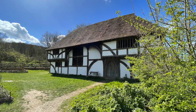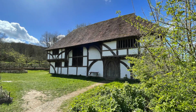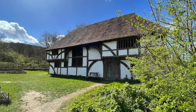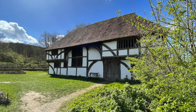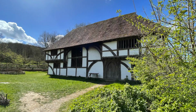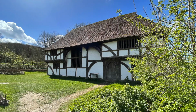I see. And what about the later family? What do we know of them? I'm just so curious because, you know, it's the people who live here that bring these buildings to life, isn't it? There's the stories that I think you talked about before. Well, it was lived in by a chap called Thomas Wells. And in documents, he's described in 3 different ways. He's described as a yeoman, a carpenter, and a farmer.